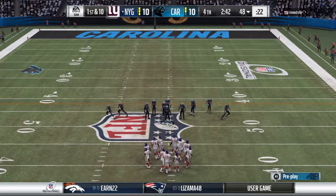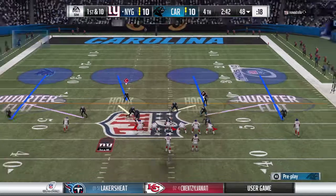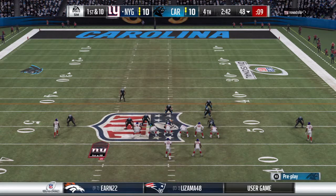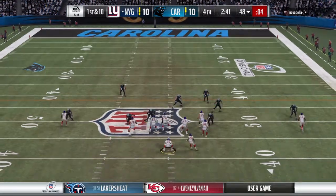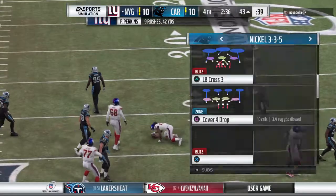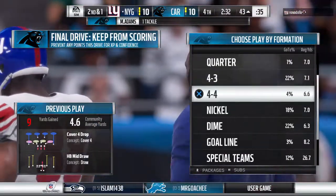Tie game here. Time starting to run down. The defense really needs to try and keep this game tied. See if they can get the ball back for the offense. They'll let Perkins carry to start the drive. And he's going to be brought down inside the 45 at the 43. A nice run there, 9 yards, and it'll be second down.